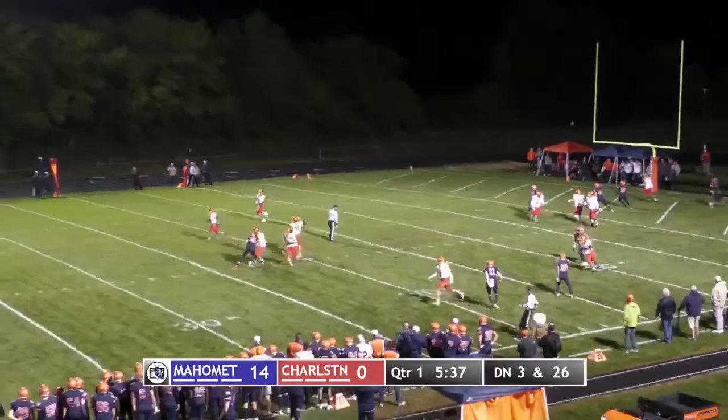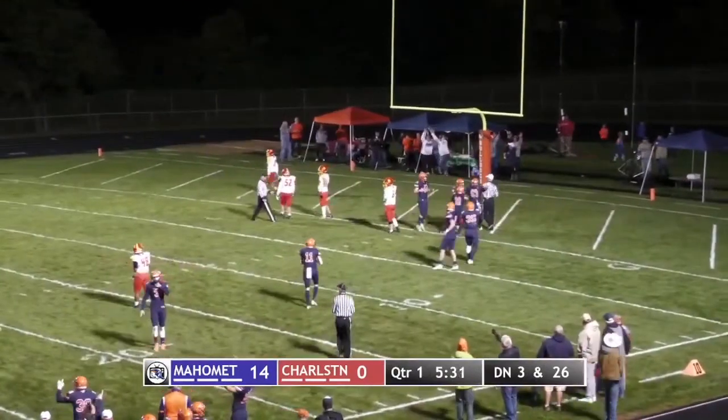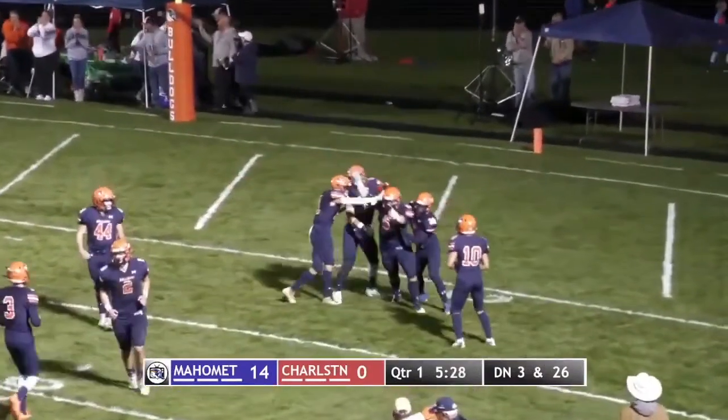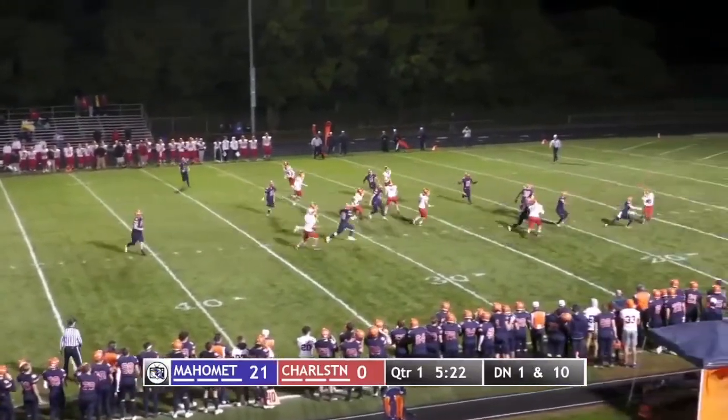Nice snap. Oh, it's blocked. It's blocked. It's blocked. Oh, it's got it. Jack Bulldogs. Ben Wagner with the block. Number 2. Benny comes through there. Gets it. He's at the 20.